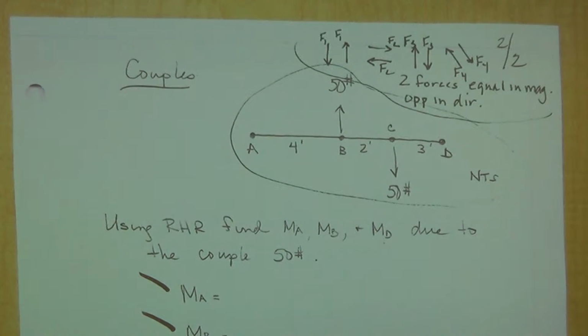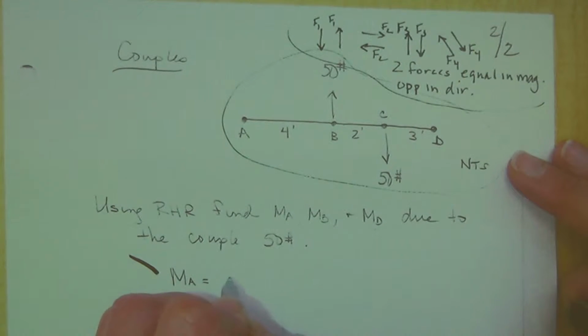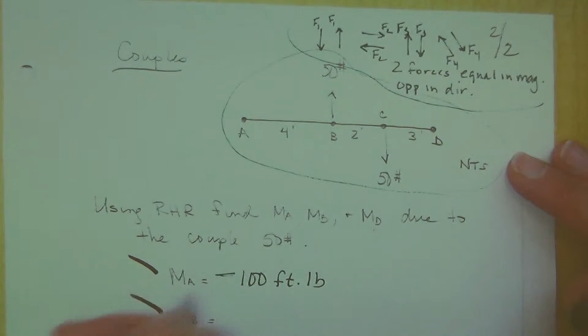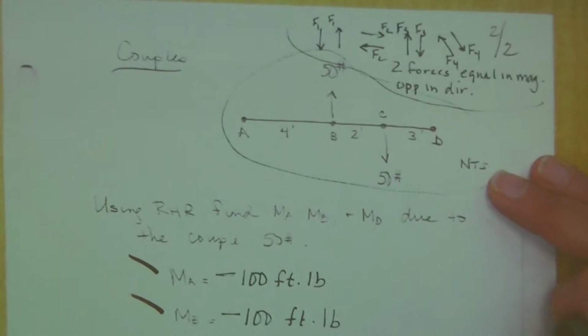Okay, what did the moment of A turn out to be? Negative 100 foot-pounds. Negative 100 foot-pounds. And what did you get for the moment of B? Negative 100 foot-pounds. How about for D? Negative 100 foot-pounds.